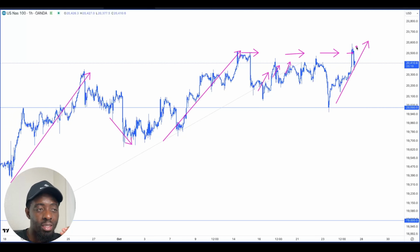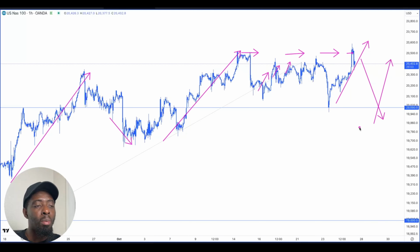So if you find it difficult to take out these highs, it's a failed setup for us, and then we're expecting those prices again to pull back. And so once it pulls back, it's going to drop, say, to the 8-hour time frame, and you can look for the buys again from that area. So that's what I'm looking at.